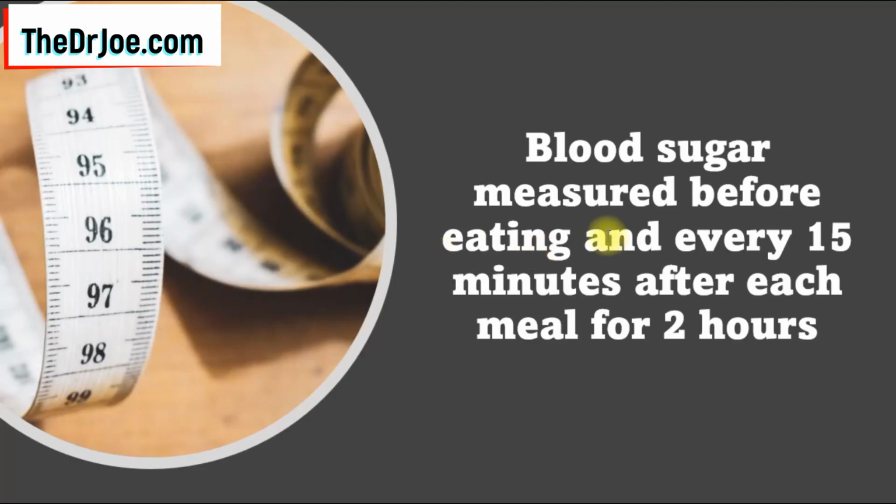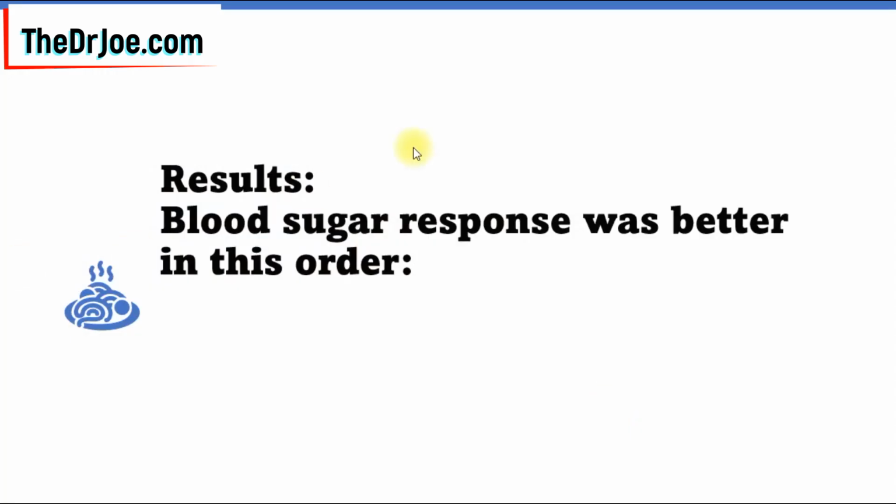What else happened in the experiment? Well, one of the things the study authors did was to check the blood sugar of the study participants before each of those meals. So there was a pre-meal blood sugar check, and then subsequently after each of those meals, the hot, the cold, and the reheated pasta, the study participants' blood sugar levels were checked every 15 minutes after each of those meals for 2 hours. Okay, for 2 hours, to see how their blood sugar was going to behave. So what were their results?